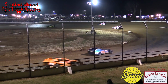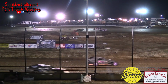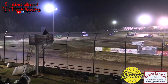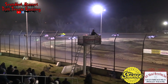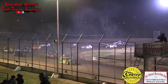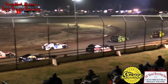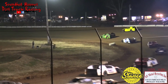Midwest Modified A-Main rolling out onto the racetrack. Let's set them up for you. Andy Austin, car number 72, will be on the outside of row number 1. And I believe that's Billy Spillman in the 63 car. Kind of hard to see that number. Oh, okay.